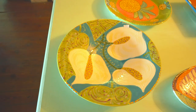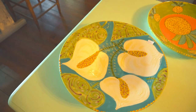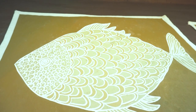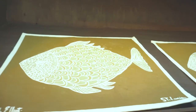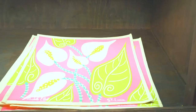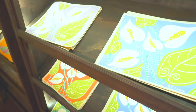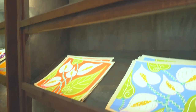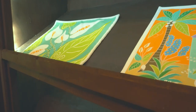These are hand-painted ceramics, and as I mentioned, you will find them on the tablescape here at the Pink Plantation House. And then these are fantastic for setting your table in that tropical splendor. Lots of different designs, very, very colorful. Really just gives me a sense of pride, because this is certainly what you think about, the color and vibrance of our Caribbean people, our culture.